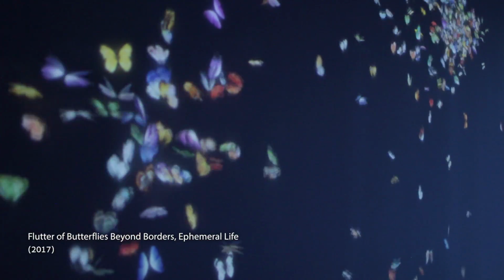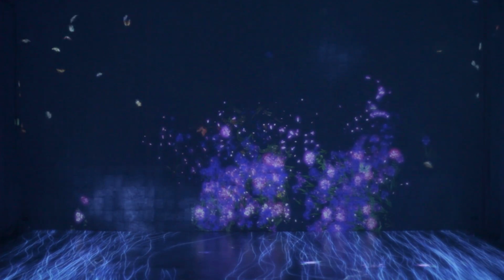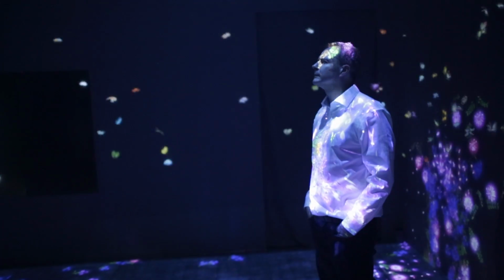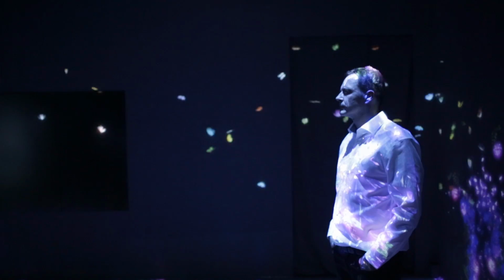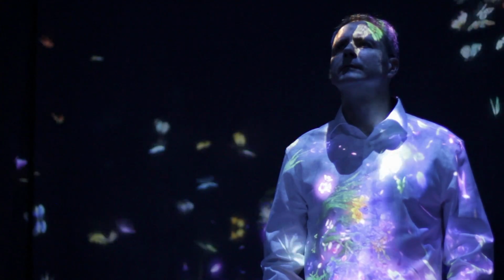Opposite the waterfall is another piece called Flutter of Butterflies, Beyond Borders, Ephemeral Life. And these butterflies respond to you. So they're never consistently the same. And that's really important about teamLab's programming, that all of the time the work is evolving and never repetitive. I think that's really exciting.